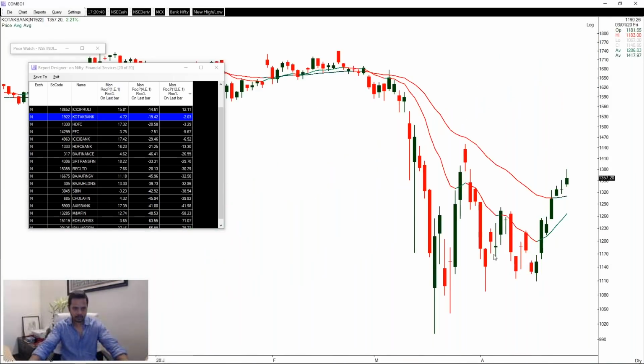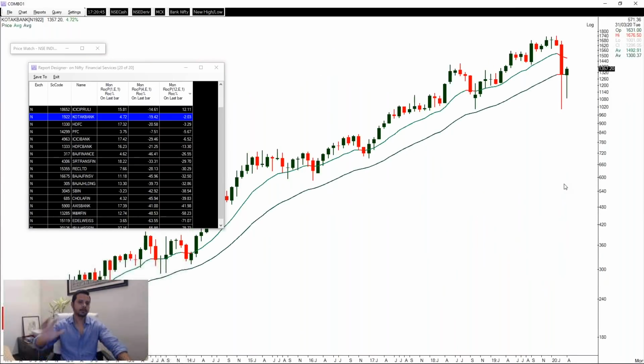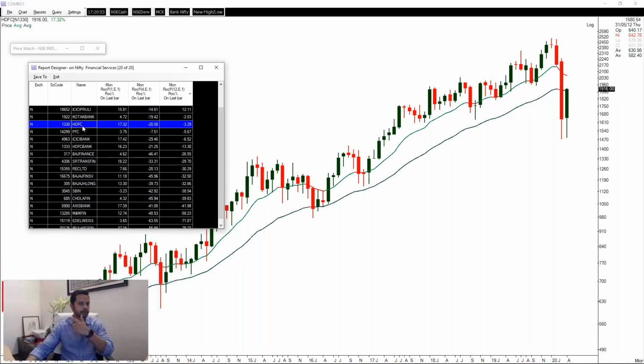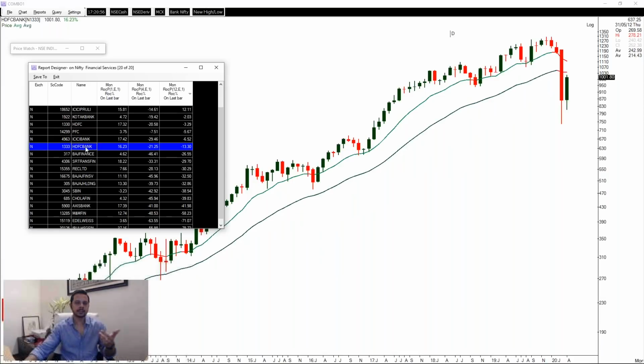Then you look at Kotak Bank. Now, Kotak Bank is a stock which I talk about at length most of the time. It has bounced back exceptionally well, up close to 7 days in a row now. It will slow down definitely. But the idea is from the monthly perspective that even if it falls further, I think these are the stocks which can show some strength.